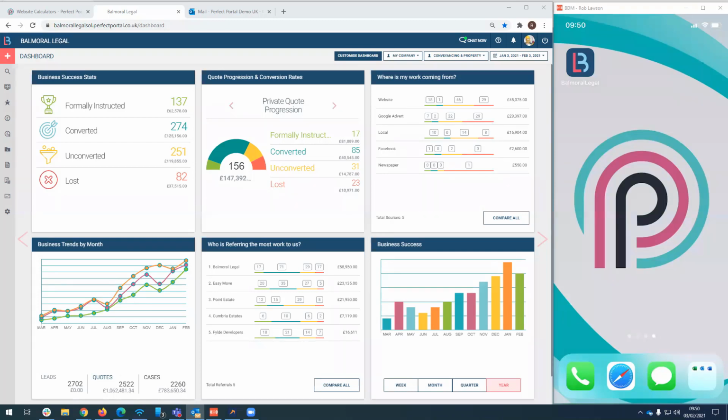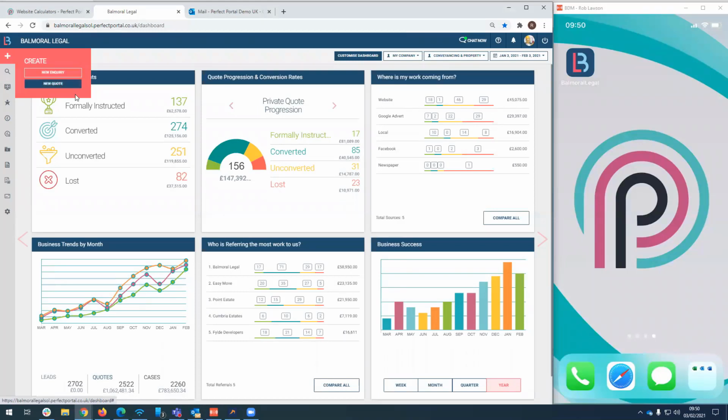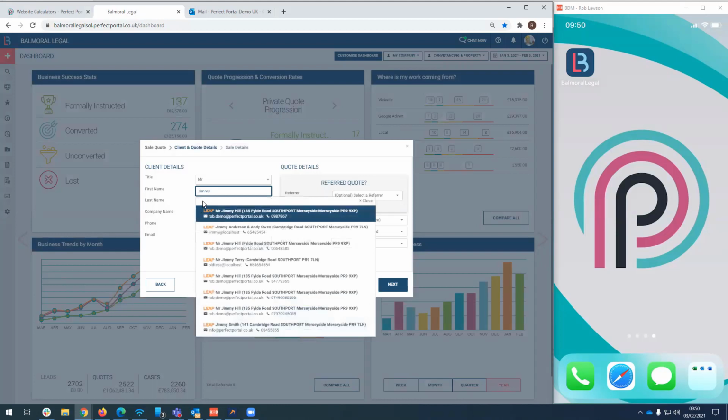So today I'm going to run through a quick quote, generate a quote here. I'm going to generate a sale so we can have a look at some of the forms that come out during the client onboarding process through the integration. So I'll put some details in here. Mr. Jimmy White will go for today.